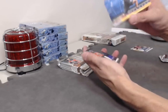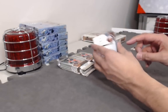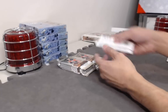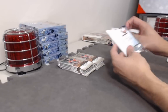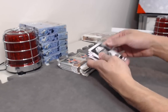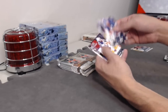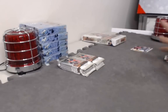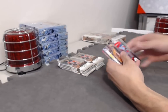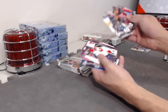Canvas of Michael Del Zotto. It's funny, the front card is a Canucks card, the back card was a Canucks card, and then the hit is a Canucks card. That's pretty funny. Front, middle, and back. Oh, I thought this was the regular checklist. Alex Tuck. That might be our, yeah, it looks like our all base pack.